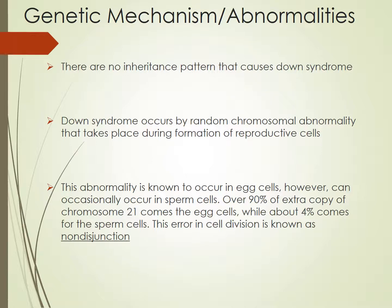There's no inheritance pattern that causes Down syndrome. Down syndrome occurs by a random chromosomal abnormality that takes place during formation of reproductive cells. This abnormality is known to occur in egg cells, however, it can occasionally occur in sperm cells. Over 90% of extra copies of chromosome 21 come from egg cells, while about 4% come from the sperm cells. This error in cell division is known as non-disjunction.